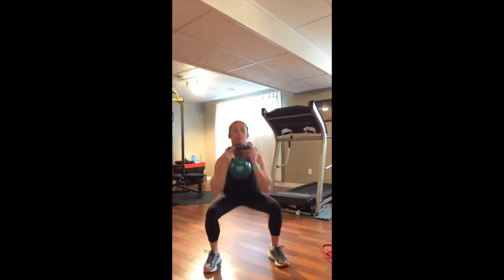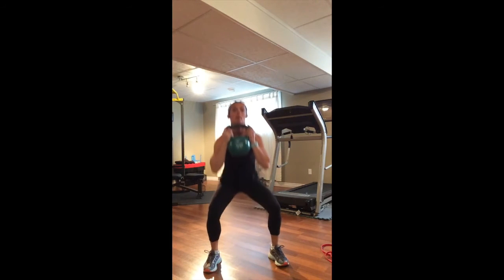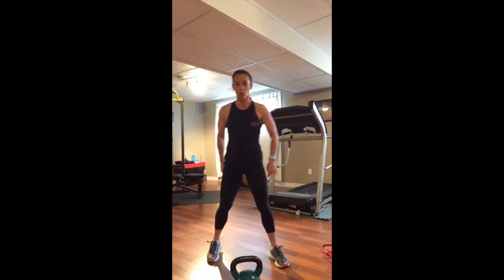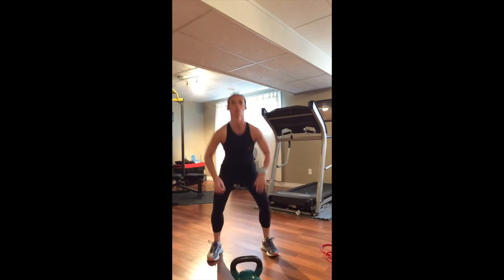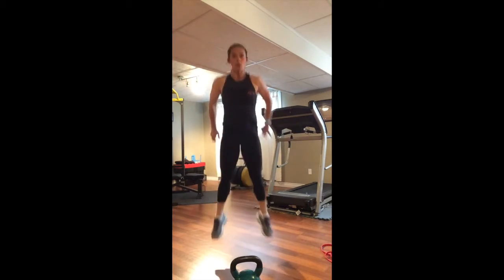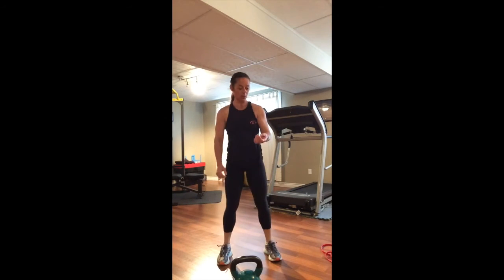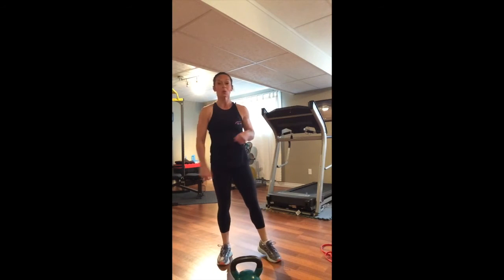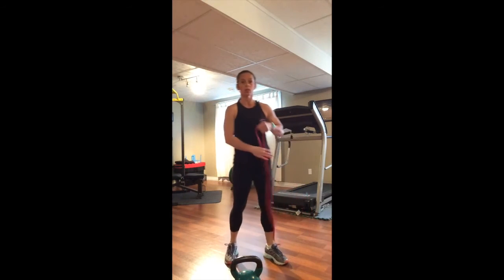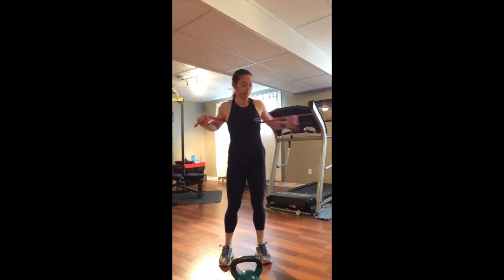3, 4, and 5. Putting that weight down, moving right into our squat jumps, starting from the bottom of that squat and exploding up. 1, 2, 3, 4, 5. Good. From here, we're going to grab onto our band and we're going to do chest press 5 times each side.